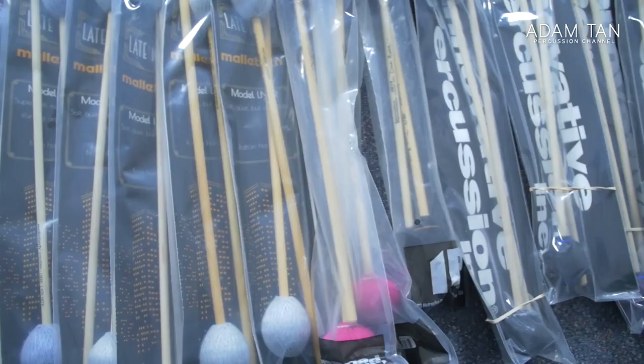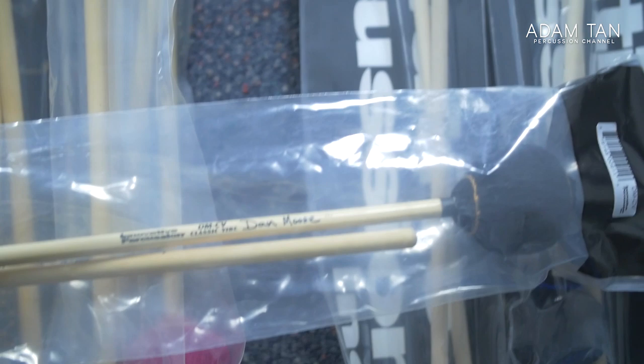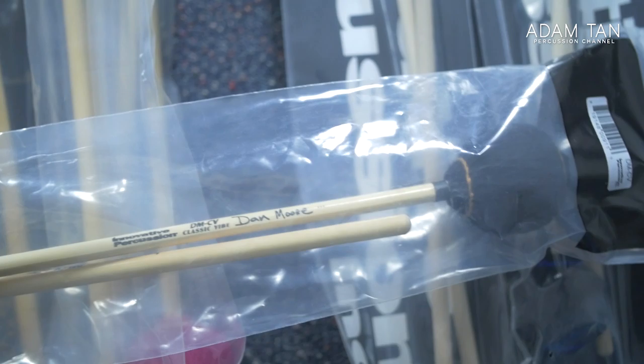And next to that, we also have something that, I don't know if you guys asked for this mallet. I'm not sure what they're supposed to be, but Dan Moore vibraphone series. I don't know who Dan Moore is, but from what I've heard, he's supposed to be quite famous. So we have a pair of those to check out.